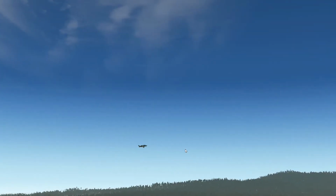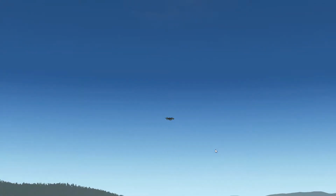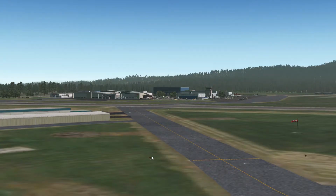We've got your aircraft taking off there. What have we got going up? Oh yeah, it's that little jet thing. Don't like that thing. Right, I'm going to hop in and we'll get going.